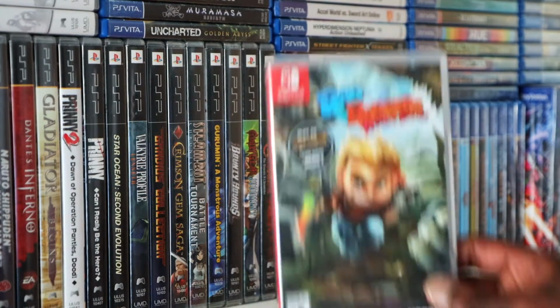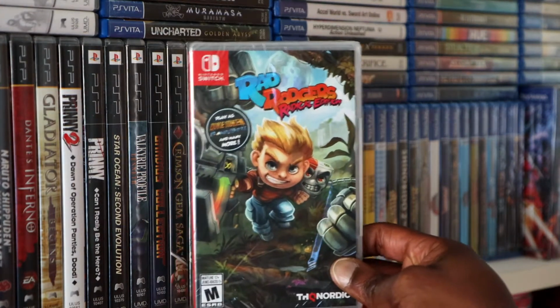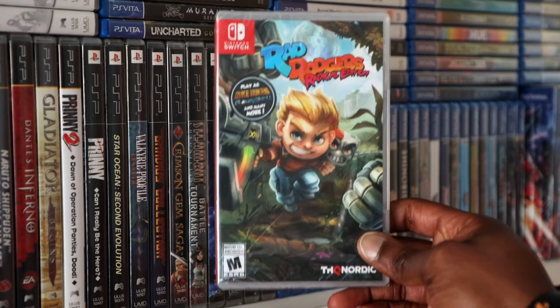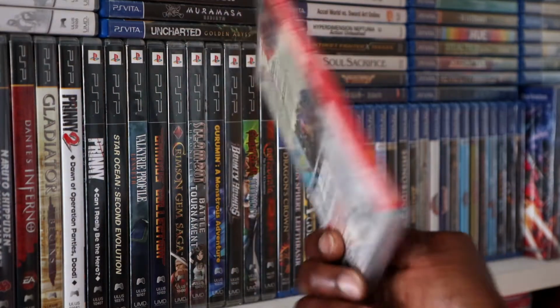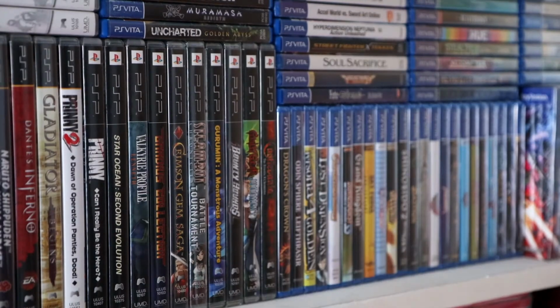This one was one that also caught my eye. A little 3D adventure game, Rad Rogers. I'm always thinking that these games are going to be a good amount of fun. It is rated M, so even though the image is kind of cutesy, you know that you're in for some more mature content. So this is a pretty cool one. Figured I'd check that out, Rad Rogers.